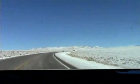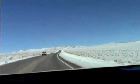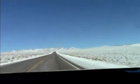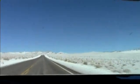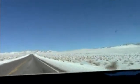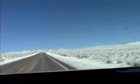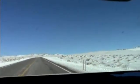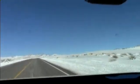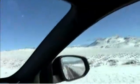Somebody down through here. Oh, yeah, something else. Really something. On both sides. Yep. And that's Columbia Marsh, isn't it? Yeah, that's Columbia Marsh back in that area there.